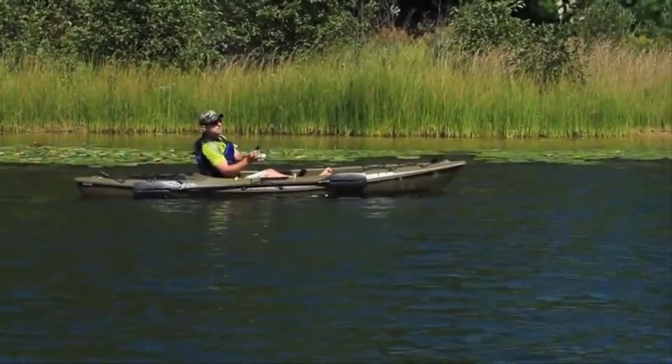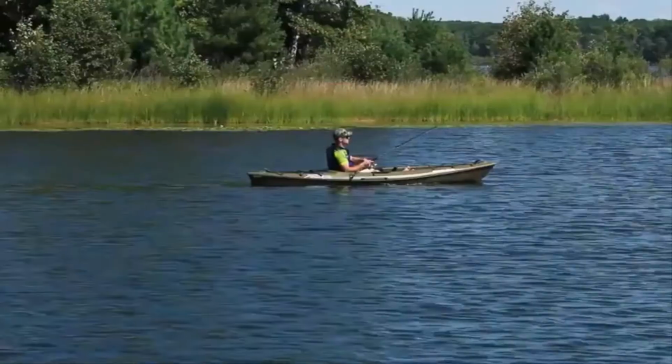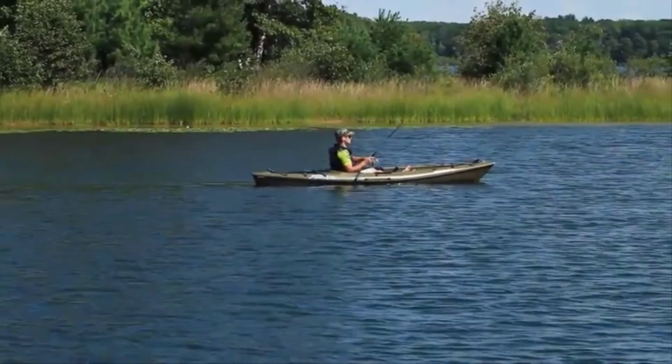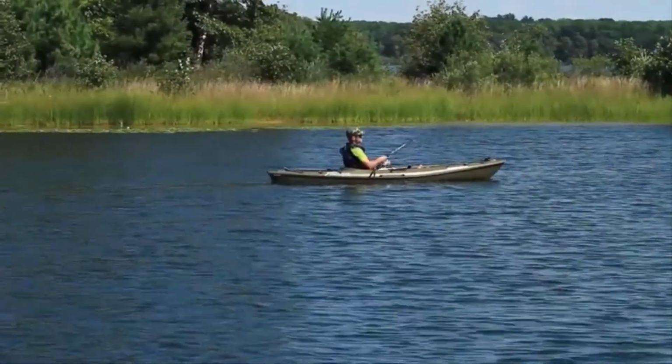With all these exceptional features, the Journey Series kayaks offer great performance and versatility. The Journey Sit on Top fishing kayaks are durable, stable, and ideal for your next fishing adventure.